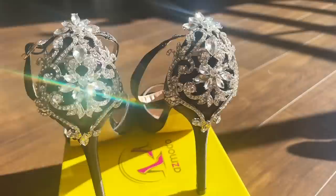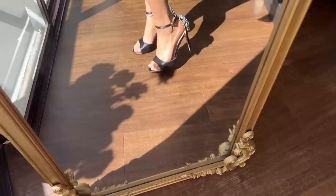Oh, look at these on. Whoa, these are like foot jewelry. Look at that in the sunlight. These are just gorgeous. They look so much more expensive than they are, which again is kind of the point of all of these shoes, to look expensive on a budget. Wow.